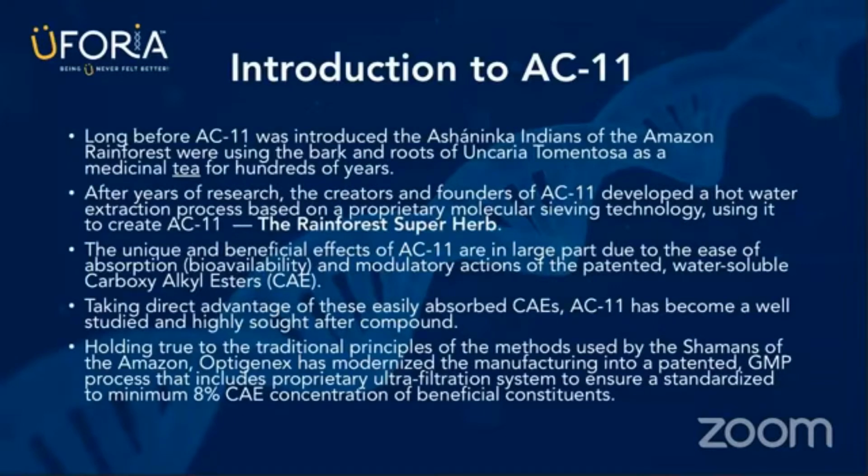Our patented ingredients called carboxyl alkyl esters are standardized to 8%, which provides a standard dose of the product when you take it. What's also very important is bioavailability. It absorbs readily through the intestines because of the low atomic weight molecules, less than 10,000 Daltons. And one other comment I'd like to make is that we are alkaloid free. We're different from other cat's claw products in that they focus their actives on alkaloids, which do not repair DNA and do not provide other beneficial health benefits of the AC-11 technology.